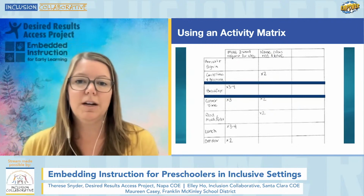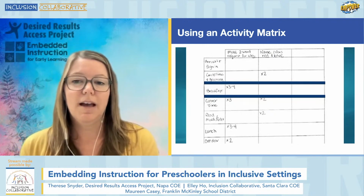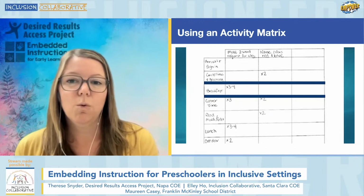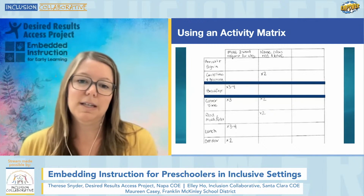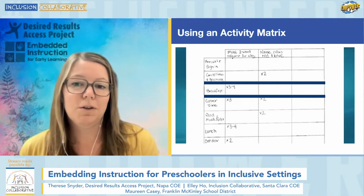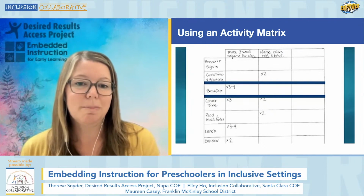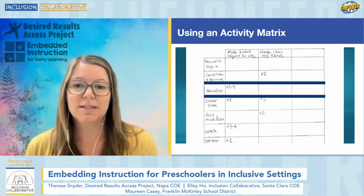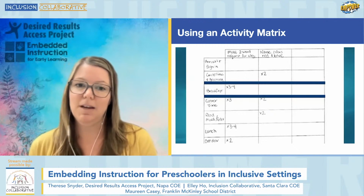Marco's priority learning target is to use 2 words to ask for an object. I'd like you to take a moment to think about your own schedule in your classroom. When would be the most realistic times of your day to naturally work on this skill? We would love for you to put it in the chat on YouTube. On the next slide, we'll take a look at how a matrix can be used in a classroom with a video.